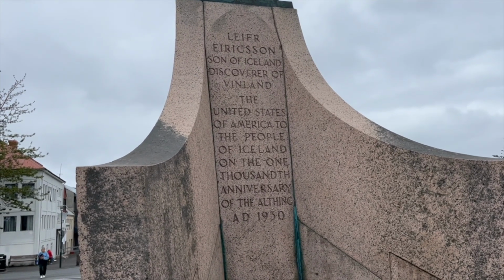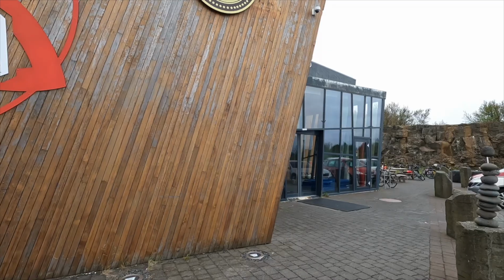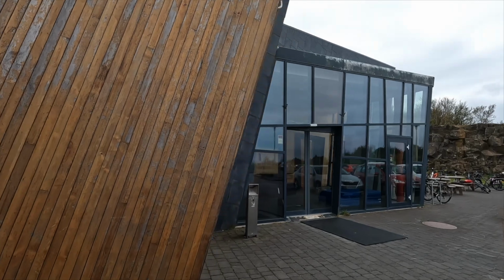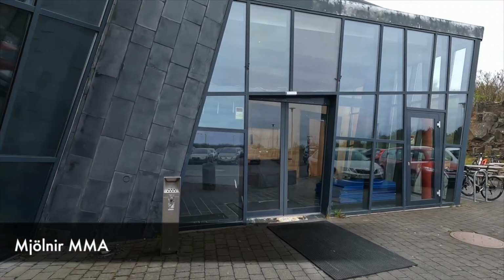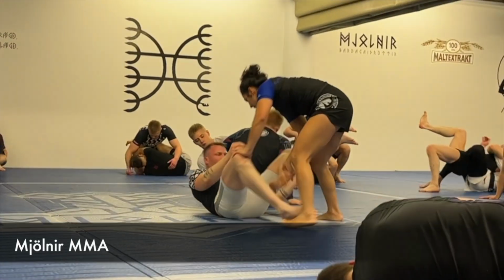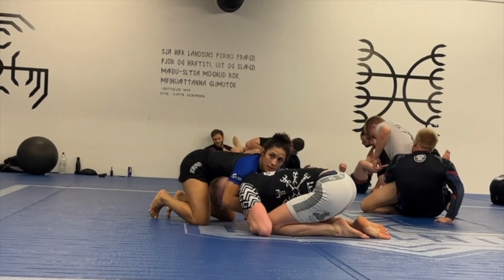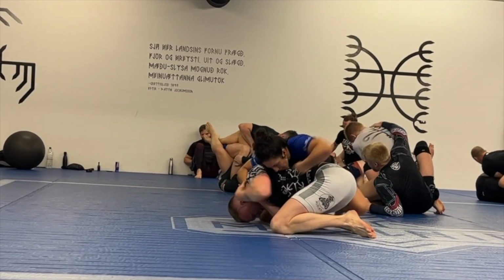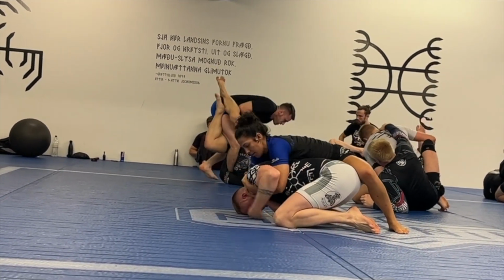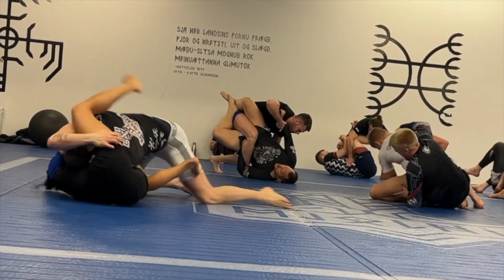There was a nominal fee to pay to climb to the top of the church tower and take in the views, but since we had a full schedule and lots of activity to come, we decided against it. And in fact, that activity to come was very next, where we went to train with the Vikings at Molnir MMA. As you'll get to see in a minute, this gym was exceptional. Now, we always enjoy training wherever we travel, but after spending 5 days on the ship without access to train jiu-jitsu, this was really well needed.